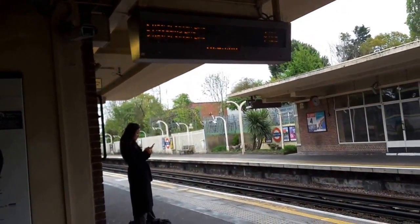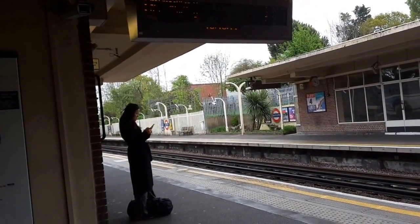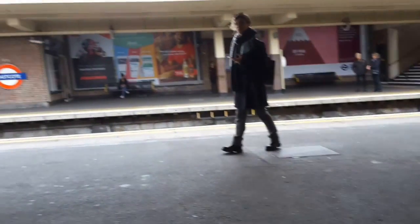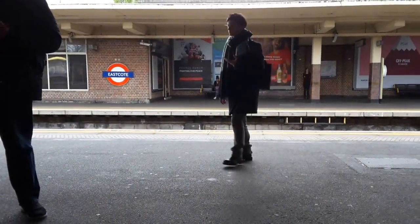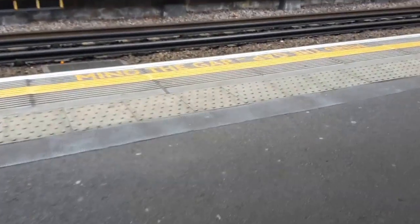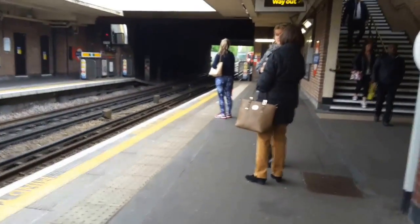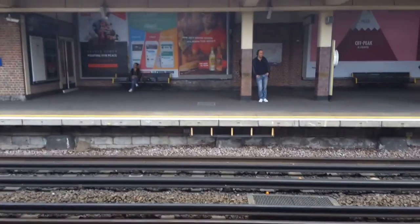Train's coming in 1 minute. Here it is. Take that train to Orange Lane.